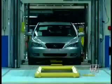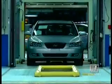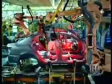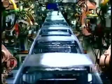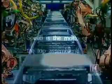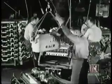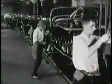Formless coils of steel enter the assembly line and emerge as cars. Along the way, there's a whole lot of stamping, welding, painting, and of course, assembling. But the key is to keep the entire operation moving. Hyundai's ultra-high-tech assembly line reflects the same audacity of scale found in the technique's origins. From the very beginning, the assembly line was first and foremost about the need for speed.